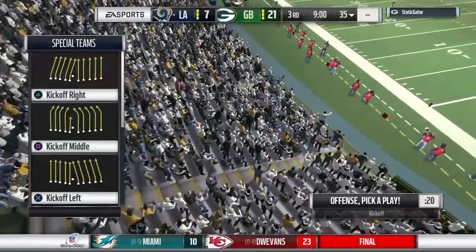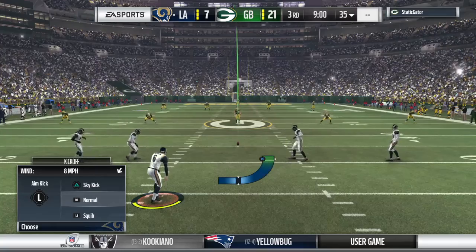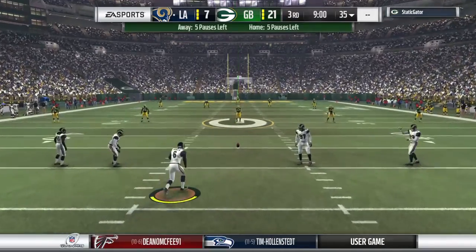Okay, well, so much for the halftime report here. Guy can't even finish his Snickers. We're going to get right to the third quarter. Let me spit this out.